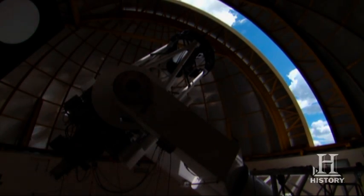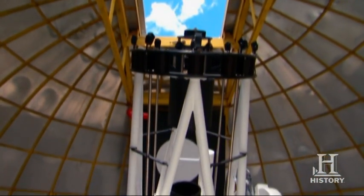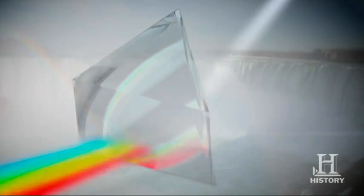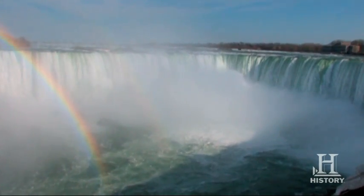To determine if a planet contains water and possibly life, scientists use special telescopes to analyze its atmosphere. We look at the light coming from the planet, and we split that light up, like a rainbow. Now, if you look at a rainbow in the sky and you look really, really carefully, you will see some dark lines. You'll see some colors missing from the rainbow.